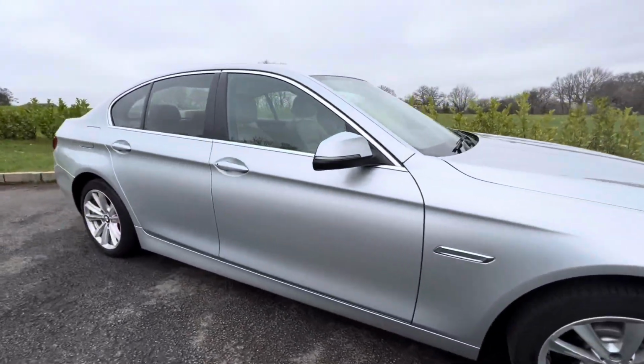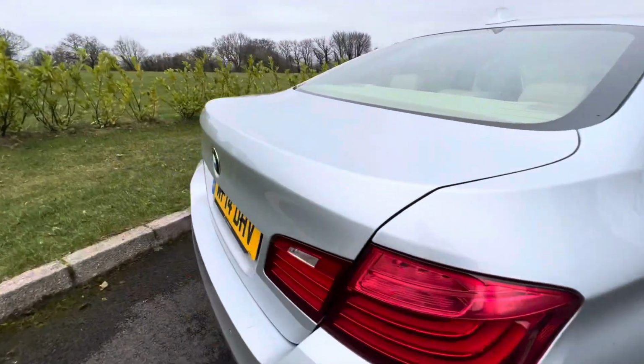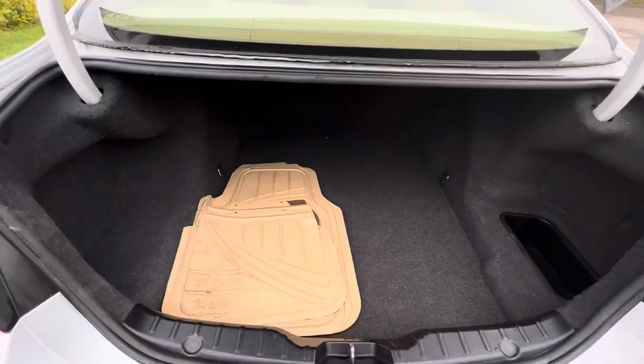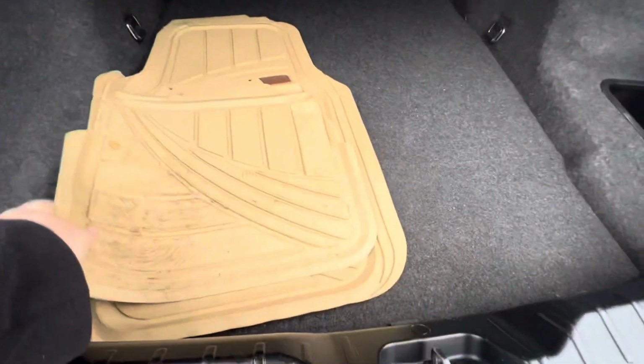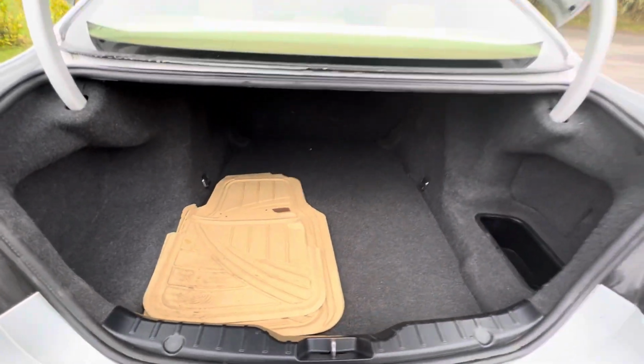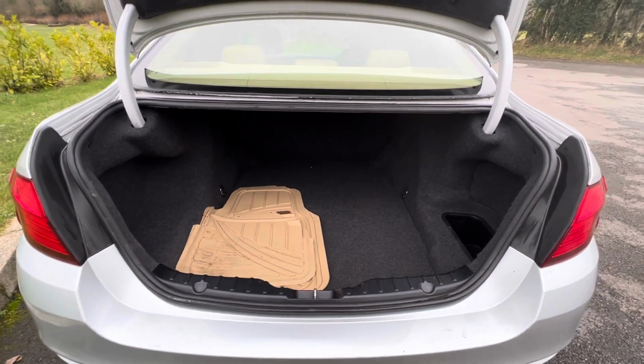It's got the set of summer mats in it at the minute, the normal carpeted BMW mats that these come with when they're new, but it has got in the boot the winter mats, which are the harder rubberized version of those mats, so they're tailored to fit as well. They're kind of an over mat that goes over the top, so they would be fitted in if you wish. Comes with both sets anyway for you.